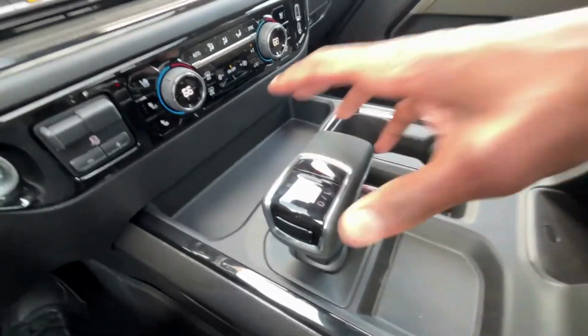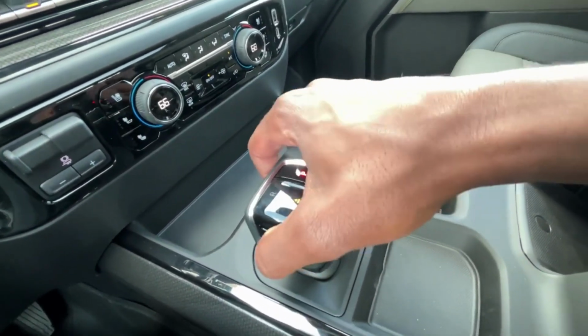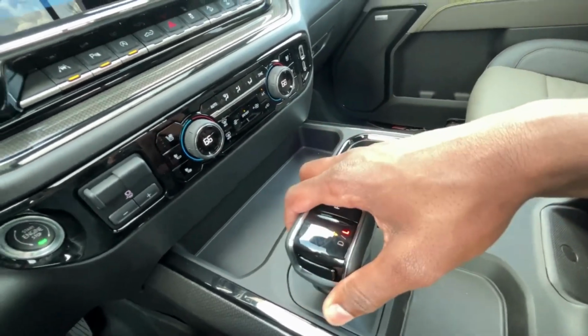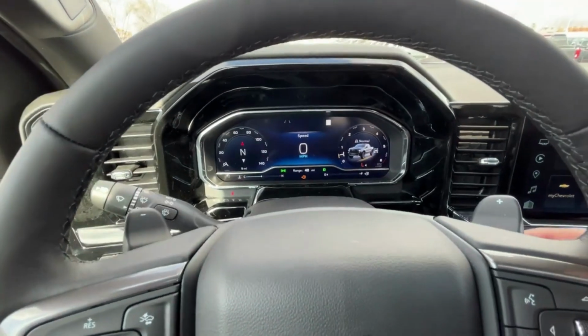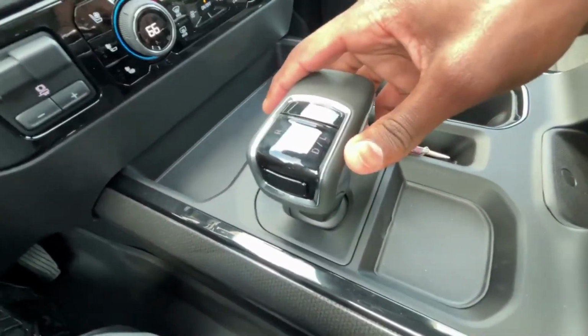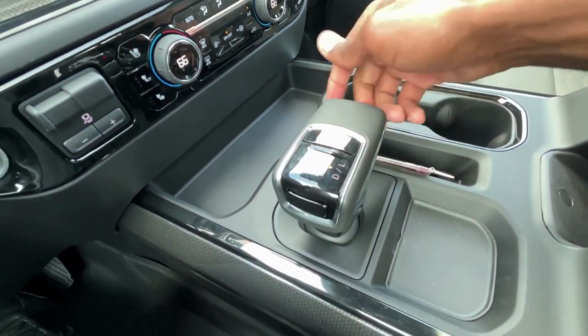And then for the 10-speed to shift, you just push this button here and then have your foot on the brake, of course. Pull down for drive, and you can tap for low, and you can use your low gear and manually shift using the paddle shifters here. And then you can tap up for neutral, or you can hit the button, pull all the way up for reverse, press P for park.